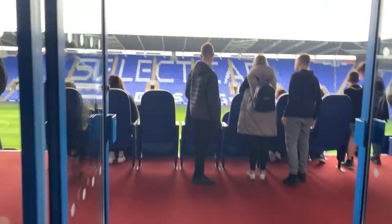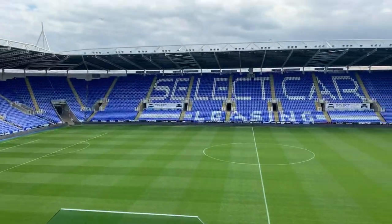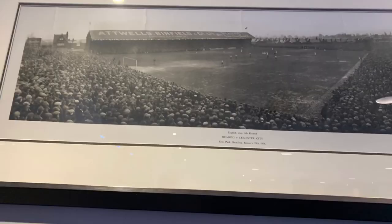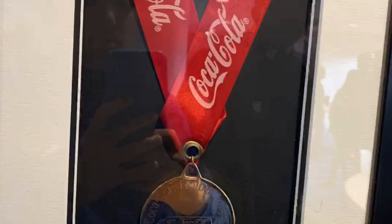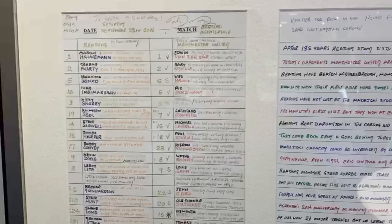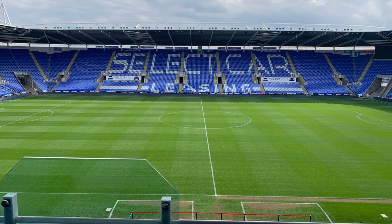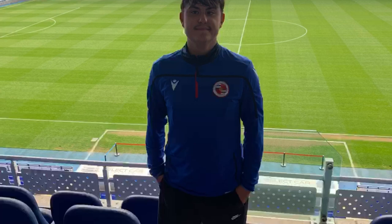And then we go into the main director's box, which has a view of the Select Car Leasing Stadium. It is a beautiful view. And then we are heading up to where the commentator's box is. So, yeah, it's a decent view they have.